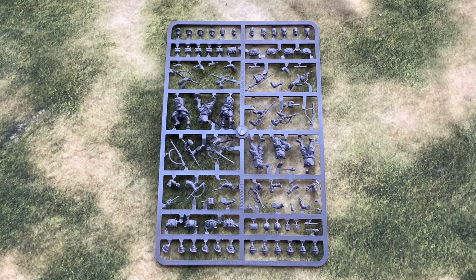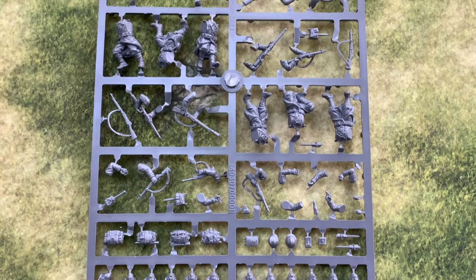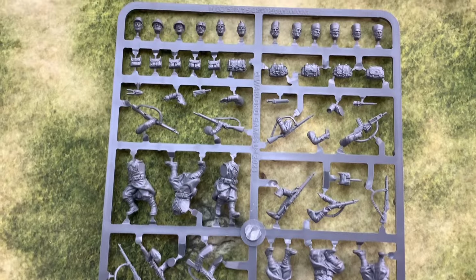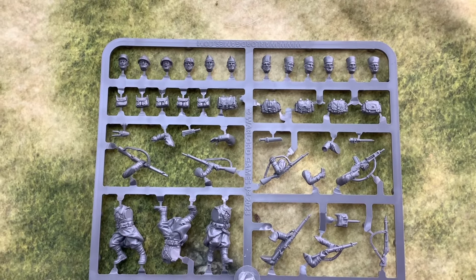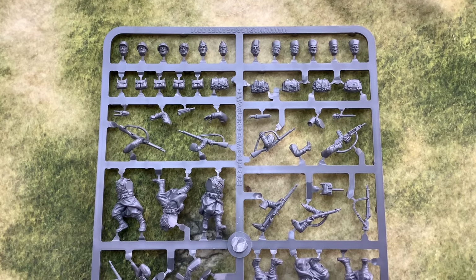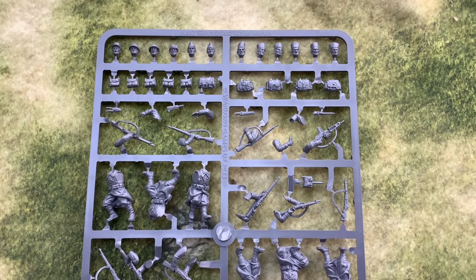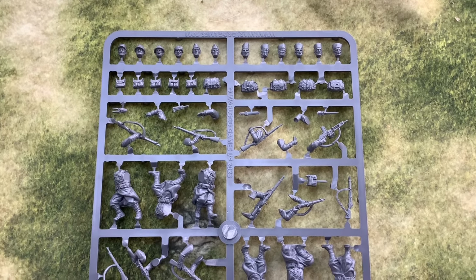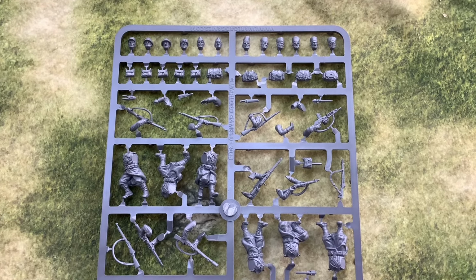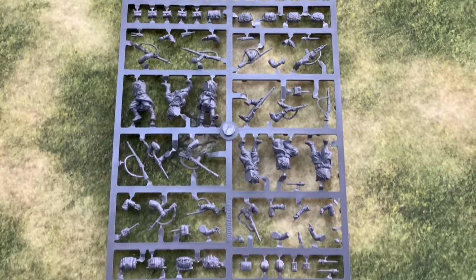The detail on them does look very nice. We go down a little bit closer, hopefully keeping in focus. Good detail on those faces, look at that. Whether my painting skills are good enough to bring those out, I don't know. Contrast type flesh paint might work very nicely on them. But we'll have to see, because we've got to come up with a colour scheme for the skin.